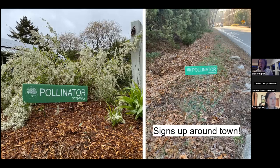And then here are our pollinator pathway signs. So we've handed these out with our kits at all 3 of our pollinator plant sales. And people really love them. It's a great way to brand the pathway, and you see them when you drive through town, and you immediately can identify that, oh, this person has learned about the pollinator project. They purchased some plants, and they're growing a garden. We also put them in all of our demonstration gardens.